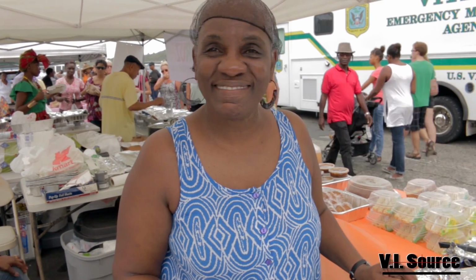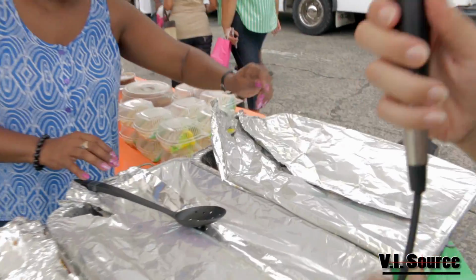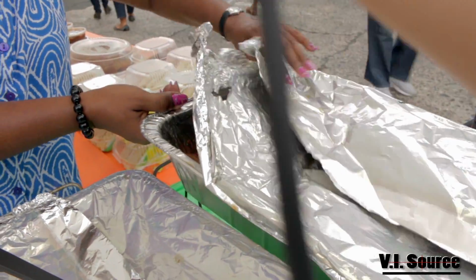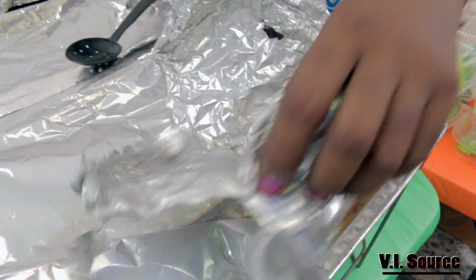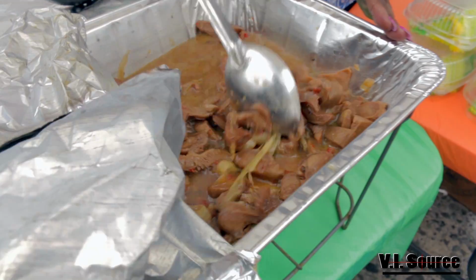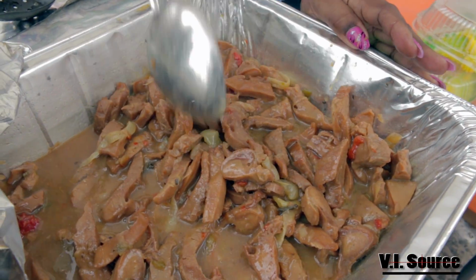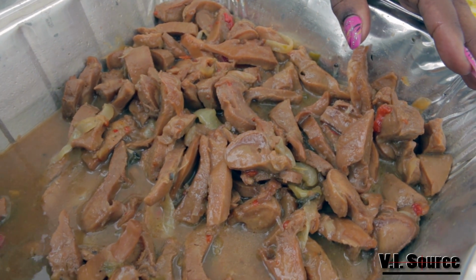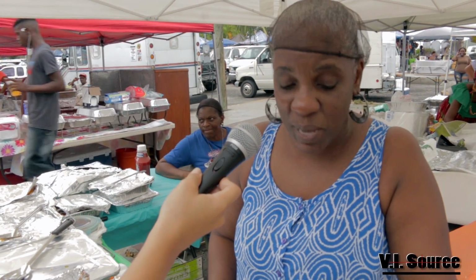Conch. Can we see the conch? Sure. While you're showing it to us, can you tell us a little bit about how you prepare it? Well, I got it from St. Croix, and what I did is I had it seasoned for 2 days, and then we boiled it for about 45 minutes, and then we just cooked it and added all the seasoning to make it nice and good.